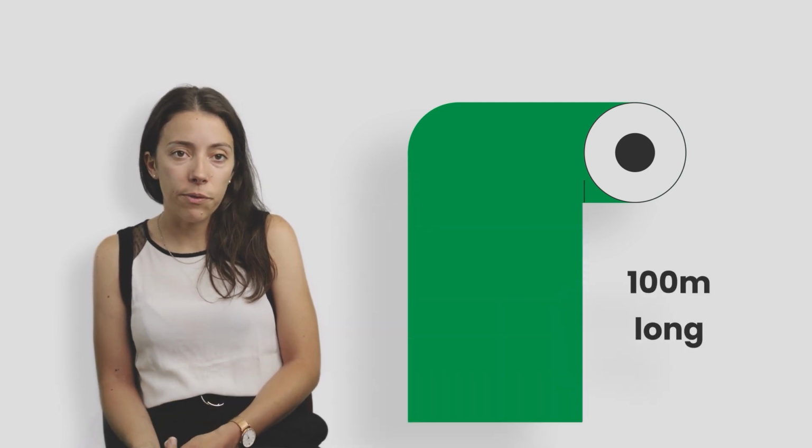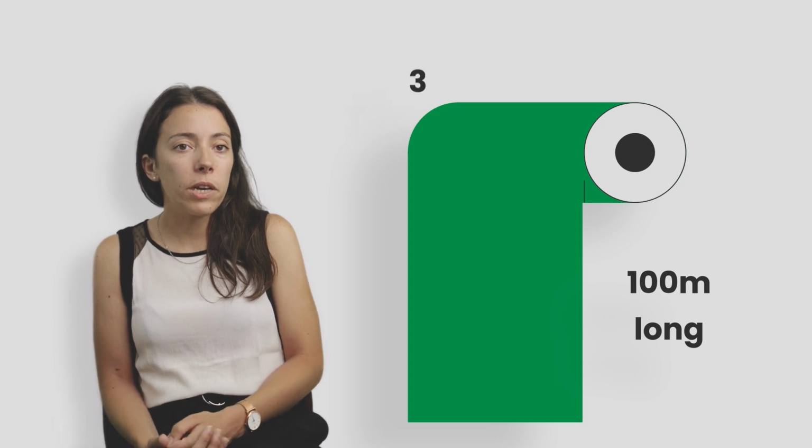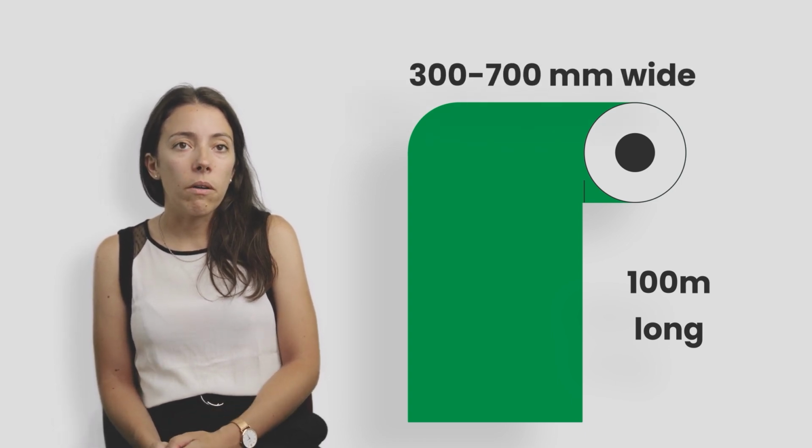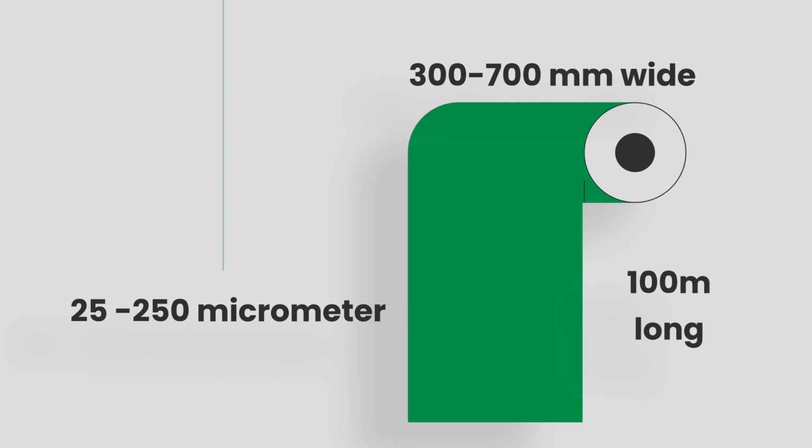What we are used to produce are films of maximum 100 meters in length. And in width, we can go from 300 up to 700 millimeters. In thickness, it's from 25 to 250 micrometers.